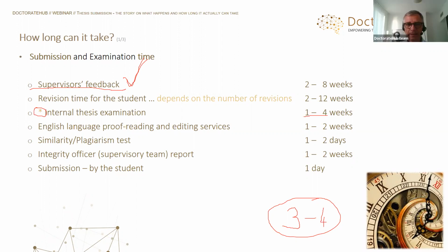The next step, as we said, will be the English language proofreading and editing services. In the majority of the cases, you might pay a little bit more if you want to have it faster, but usually they perform these services within 2 weeks. Then it is the similarity test.